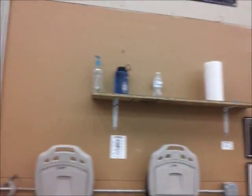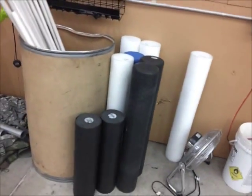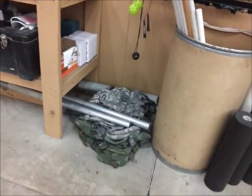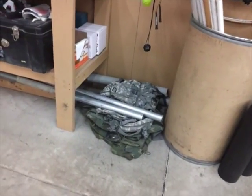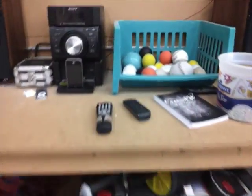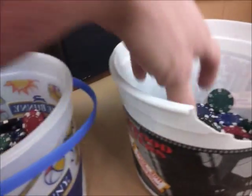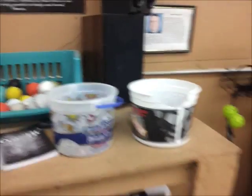Little shelves for people to keep their stuff. Some mobility stuff, the foam rollers, your PVC, just extra junk that we use. You kind of keep them stored out of the way here. Flak jackets and backpacks and whatnot. Got our mobility, our lacrosse balls. Poker chips, we use poker chips to count reps, rounds, whatever. It's festive, it's fun, and it's easy.